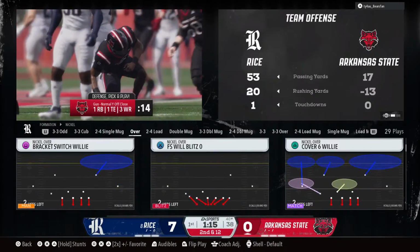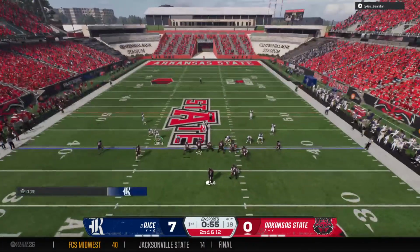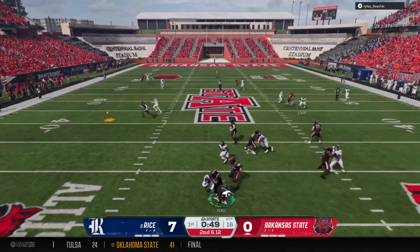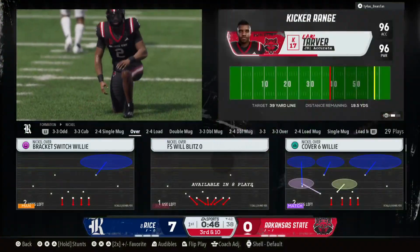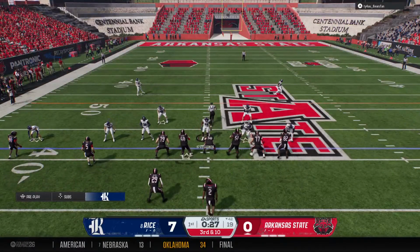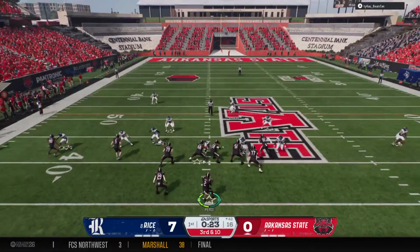Phenomenal job by the defense that time, shutting down the option play. They knew they were going to see this in this game, and all week long in practice, they really focused on this assignment football, making sure the dive, the quarterback, the pitch, all taken away. Nowhere to go with the football that time offensively. The defense coming up with a huge negative play. And you don't want to start this game with 2 straight punts. Big third down opportunity coming here.